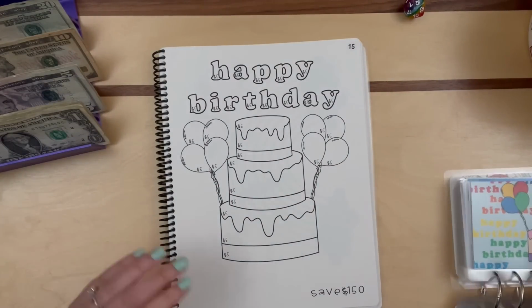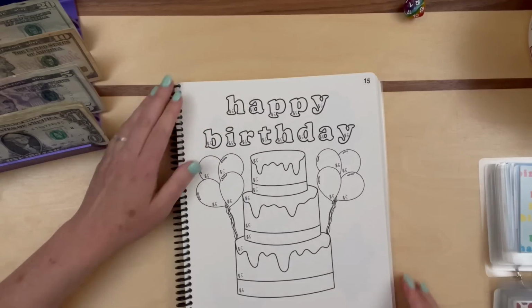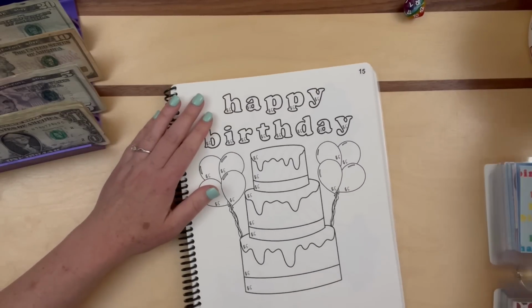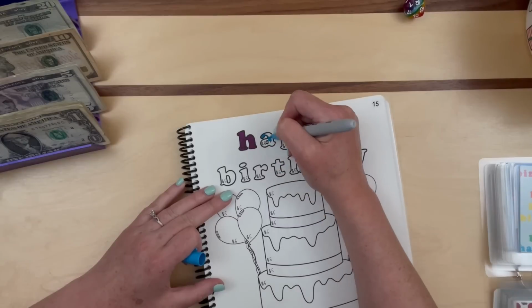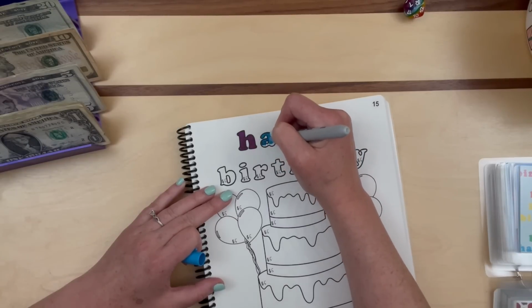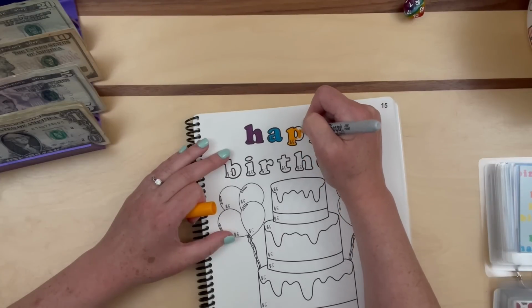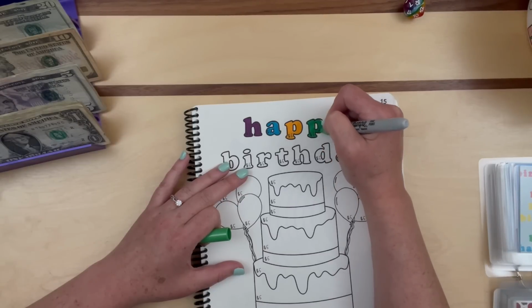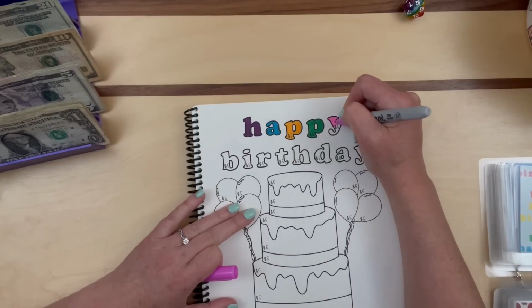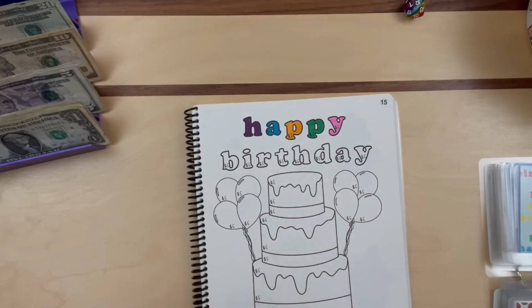Oh, this one's really cute. Okay, so let me color in some of these letters. I think that will be the fastest. So I will see you back in a moment. Okay, I'm going to stop there.